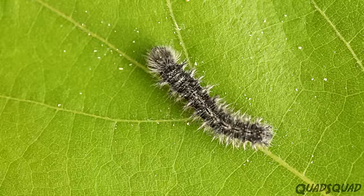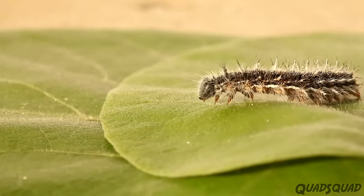The hairs on the side of a caterpillar's body are attached to nerve cells. These provide information to the caterpillar about touch and send it to the brain.